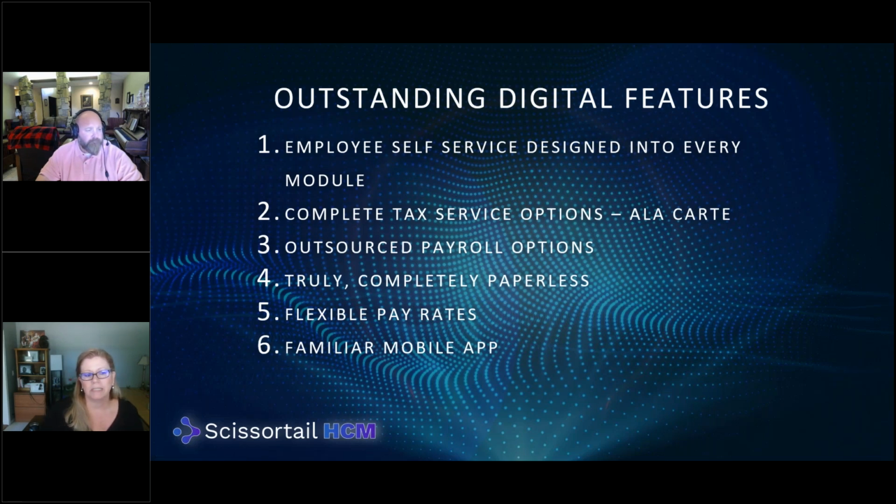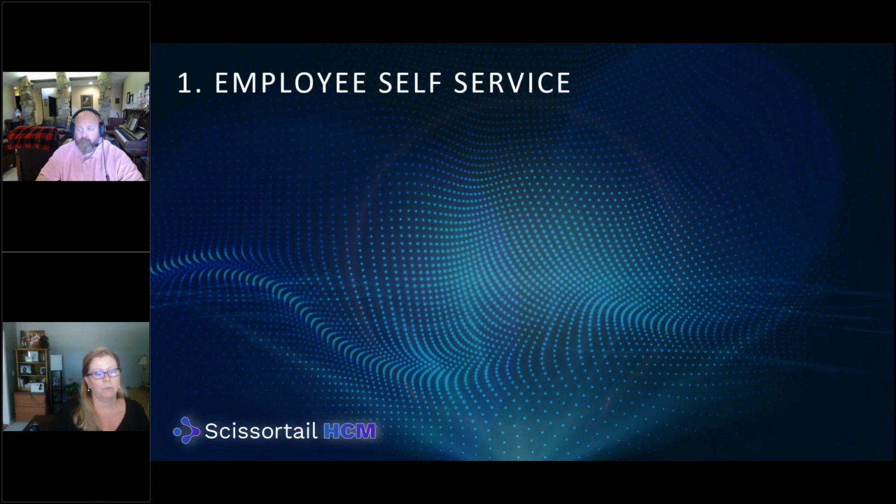So I'm going to drill into each one of these items on this list. And if we just move on to the next slide, we'll just take them one at a time. Gotcha. So employee self-service. Employee self-service is not separate in Scissortail. I think we've already talked about that, but it was created with the employee in mind. So the strategy was designed that every functional area of Scissortail is thinking that the employee is probably going to have to touch that, or there's going to be an interaction with the employee at some point.